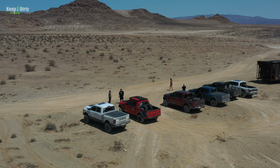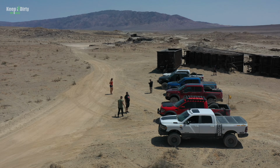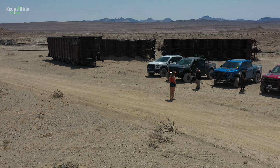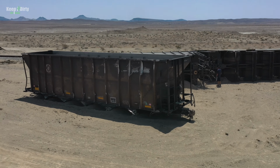Now, we had a small group with us. We even had a Ram. Yes, I know, we had a Ram. He was able to keep up. He had a car lease system. He was way at the back. He was running a little slow, cautious, but he was able to keep up. But we had a solid group of guys here checking it out, and everybody was very respectful of the site. Nobody took souvenirs, and that's one of the reasons why we don't share it.